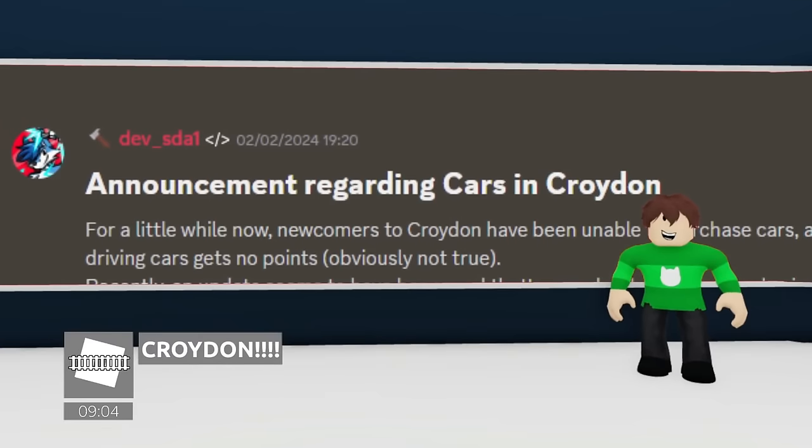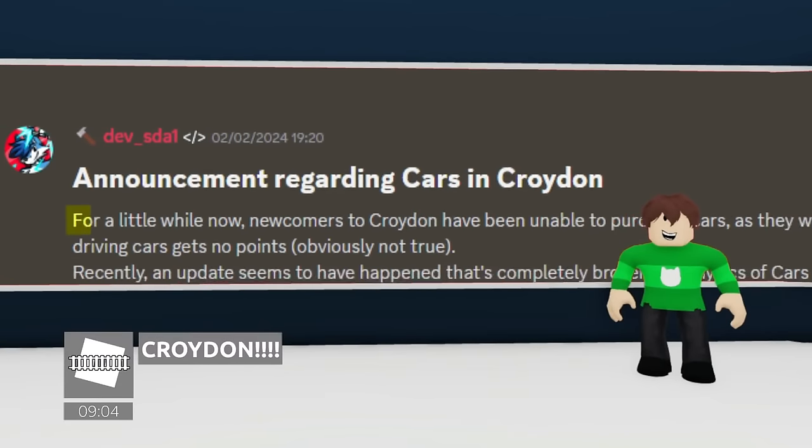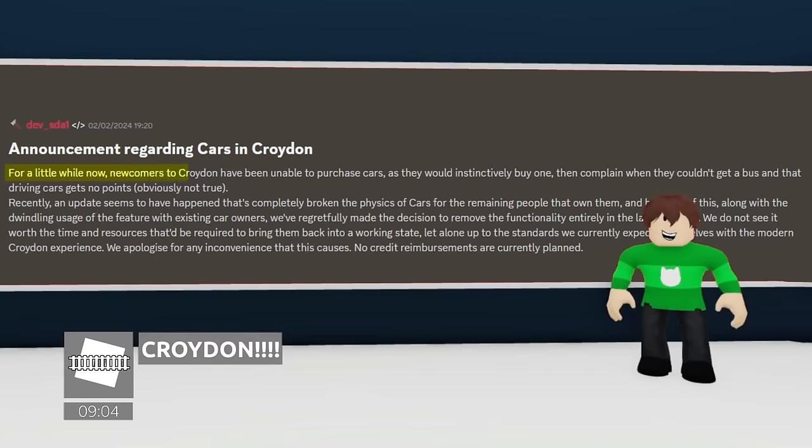Finally, the elephant in the room is the car situation. For a little while now, newcomers to Croydon have been unable to purchase cars, as they would have instinctively buy one, then complain when they couldn't get a bus, and that driving cars gets no points. Obviously not true.